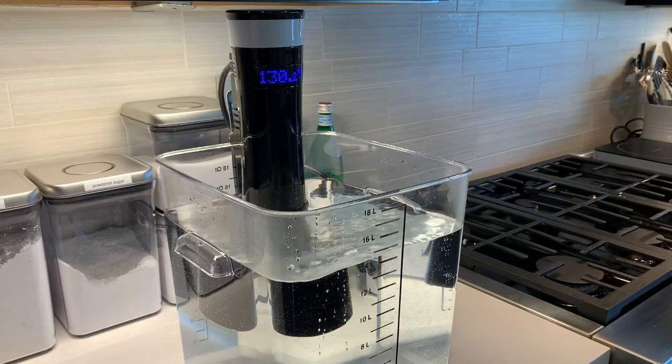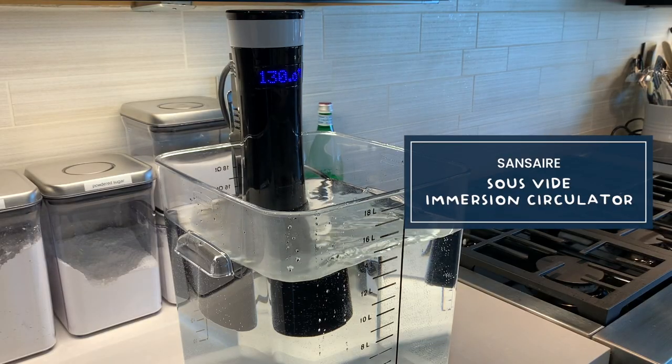The third appliance on the list is the Sous Vide Immersion Circulator from the brand Sansaire. My brother gave this to me as a gift years ago, so they do have a newer model out now. But this is great for perfectly cooking meats like medium rare filet mignon or really tender chicken breast.